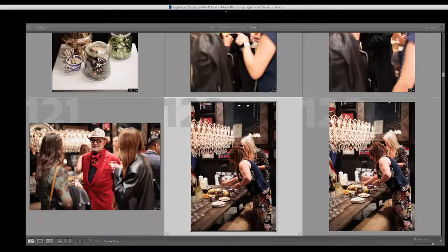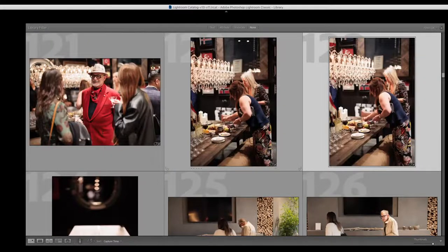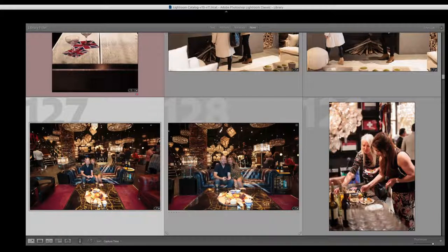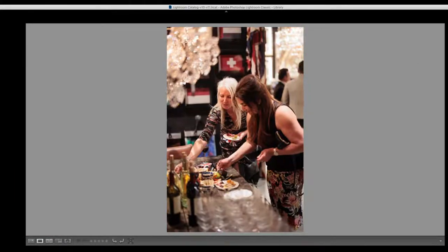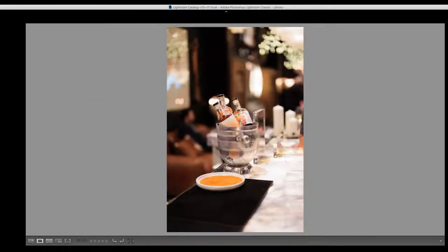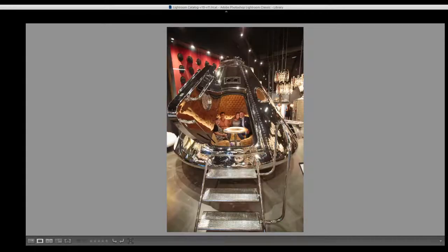So not the most interesting type of shot to me, but these are the shots they wanted. Shots like this, people interacting with the food, looking at furniture. This was cool. It was basically like a capsule. Price available upon request. I almost asked.